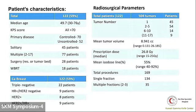Single brain met was discovered in 45 patients, while the multiple in 77 patients. 28 patients came after the surgery and 18 patients came after the whole brain radiation therapy. So this was the molecular pathology of the patients and what were the radiosurgical parameters, tumor number. So these were the patients.